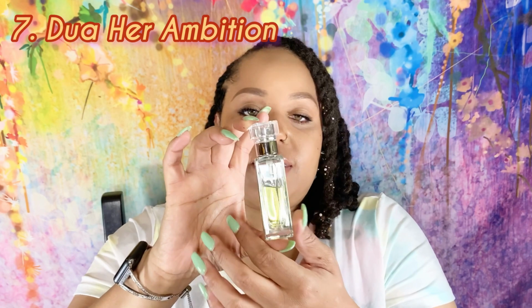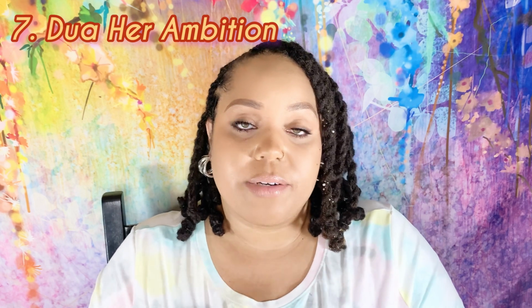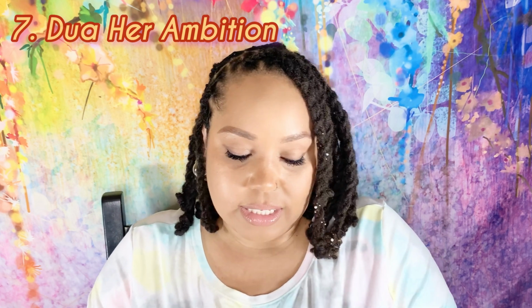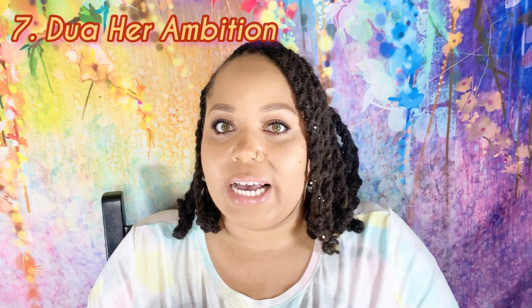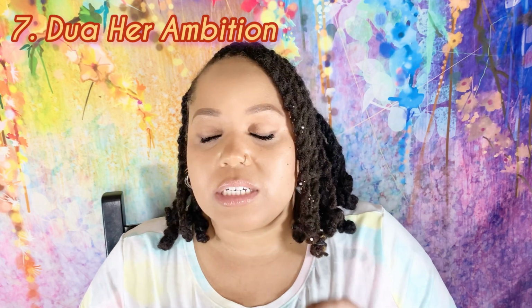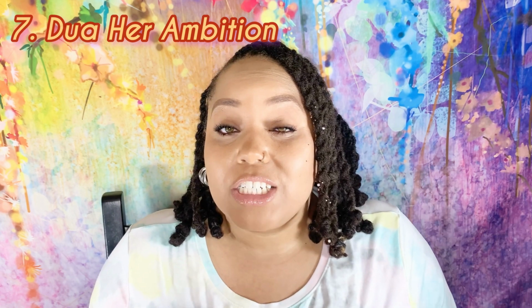See the dent? Yes. So Her Ambition is inspired by BDK's Possessoir. I bought a decant of Possessoir. It is gorgeous. It smells like this. And this is just an amazing profile. It's different, it's unique, but it's still easy to wear, which is what I crave, love, and actually just enjoy more.